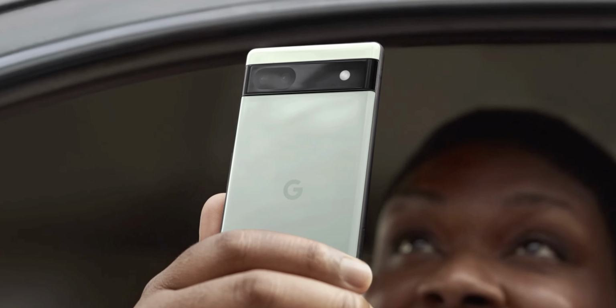And these new buds will be available for pre-order on July 21st, the same day as the Pixel 6a, for $199, which kind of fits in with the rest of the market for premium ANC earbuds. They'll come in 4 different colorways: lemongrass, charcoal, fog, and coral. So this is going to be a perfectly timed launch for an accessory alongside the Pixel 6a.